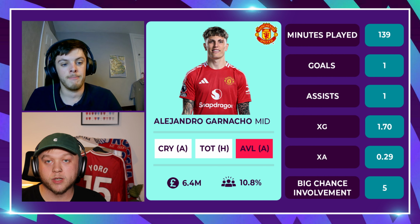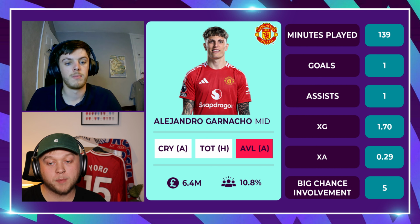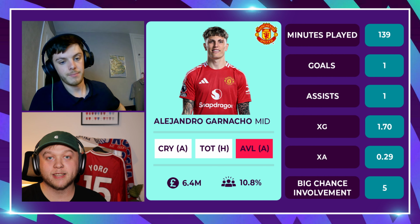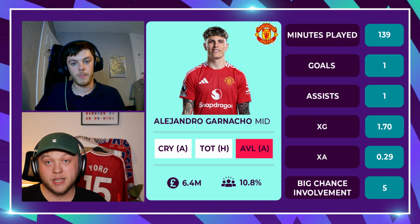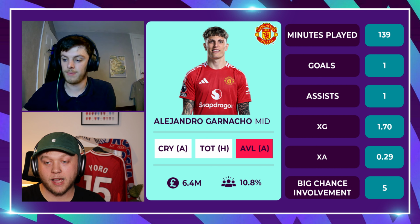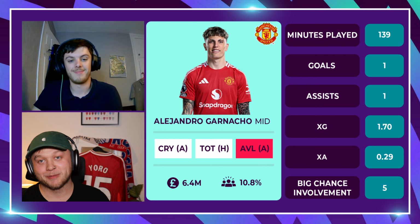United's fixtures going forward, I think from an attacking perspective, are actually not too bad. Face Palace away, who have looked pretty poor defensively to start this season. Spurs as well, not necessarily the best defence, and then they do face Villa away, which we all know Josh hates Aston Villa's defence so far this season. So yeah, for me, I think attacking wise, United's fixtures are decent despite the FDR rankings. Garnacho actually has some of the best underlying data out of all the United attackers, despite only playing 139 minutes so far this season. 5 big chance involvements in that amount of minutes is absolutely crazy.